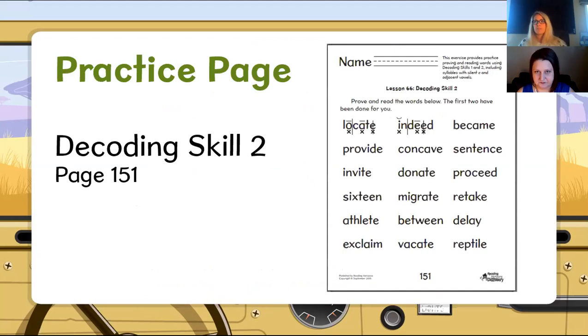Also, don't forget you can print this practice page. If you don't have a printer at home, you can write on your own page, snap a picture of this. This will be your assignment for tonight. Just some additional practice. Your phonics doesn't have to stop here. And keep going, as well as using the software. That's a great way to reinforce the lesson.